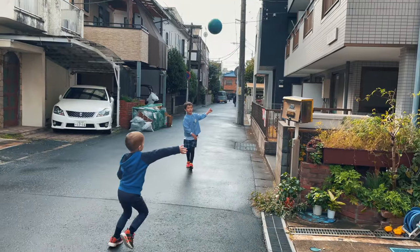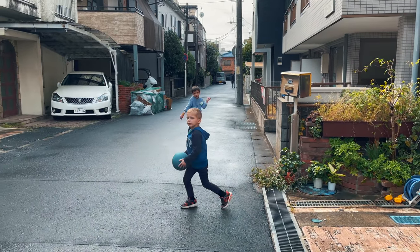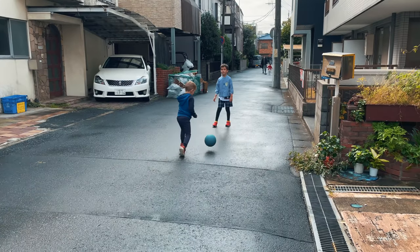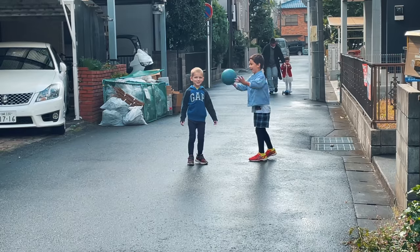Meanwhile, back at home, the kids were also enjoying some time with their friends thanks to Mama Chan. You guys should do a funny dance to be on Life in Japan. Josh, do a funny dance with Aiden. Ready?